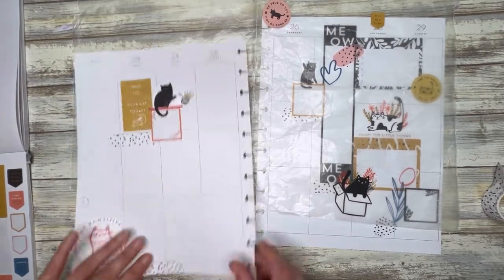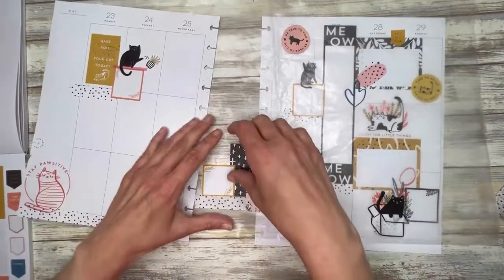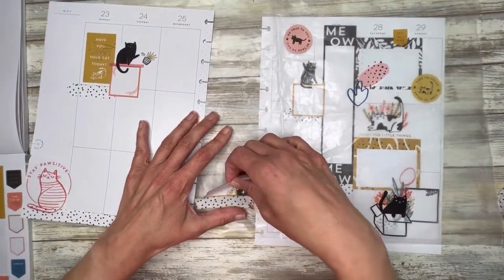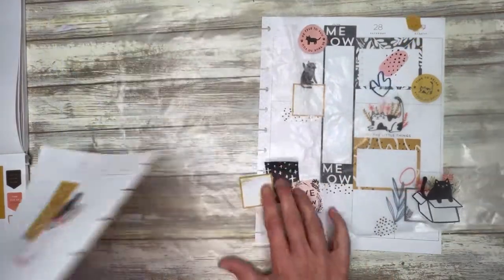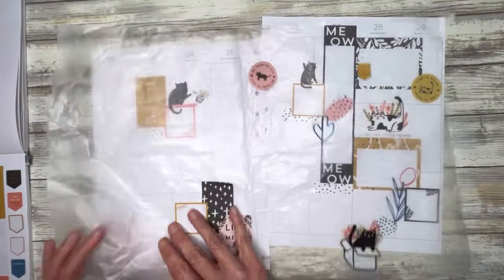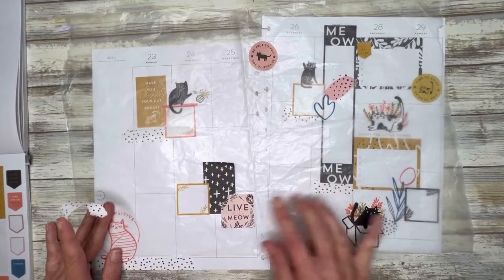That is so cute. And that is so a cat. And they look at you like, what are you going to do about it? This cluster, I think I want to just move it up a little bit. So it's kind of like in between this.